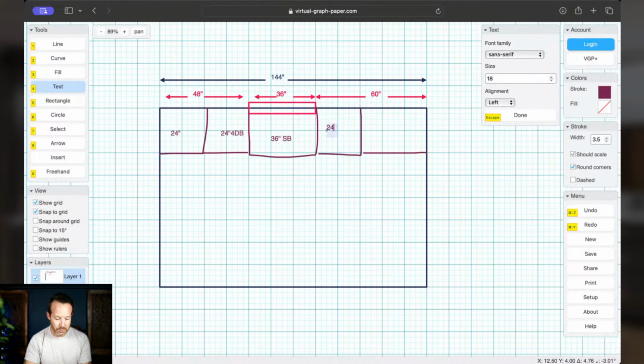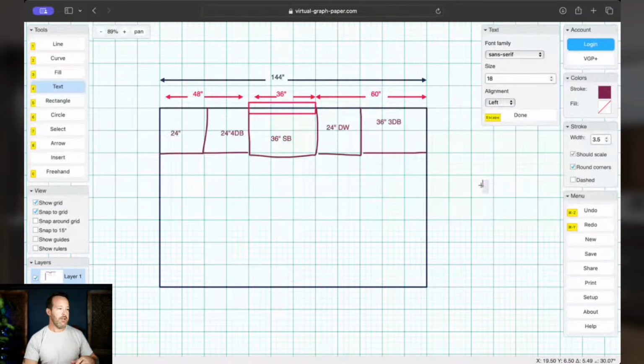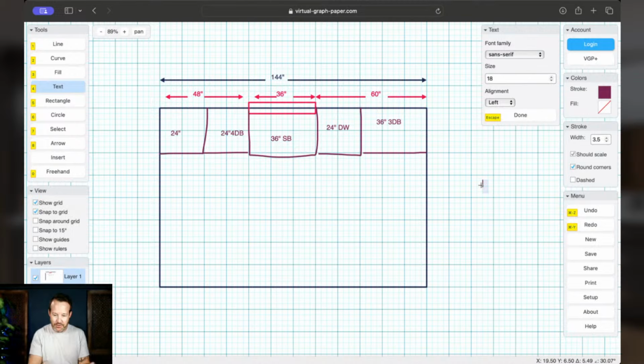Though we do have a tool I want to show you in a bit for that as well. And this is your dishwasher. And then we're going to have a 36-inch 3 drawer base. Okay, so there's your one-wall kitchen. Maybe on another wall we'll have our stove and our fridge and all the other pieces. So you have this. Now all of a sudden you just have this super easy tool that you can use. You can go down and print it. You can share it. You can save it.